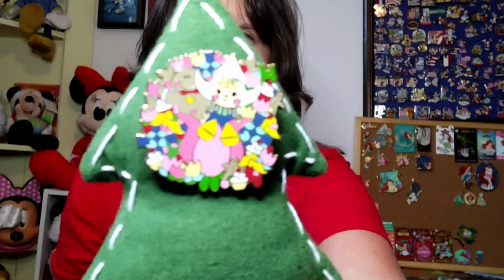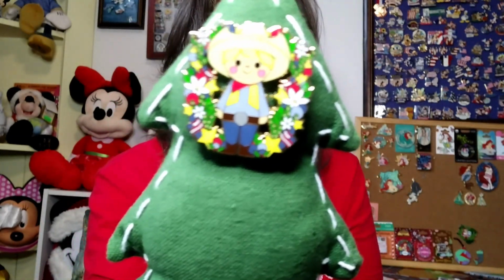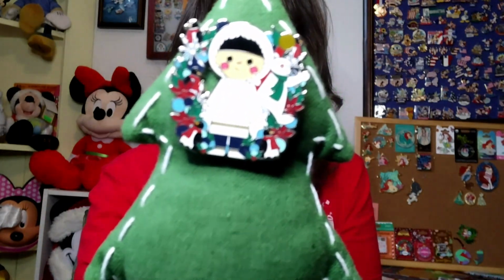And like I said, this was a mystery set, and you only got one pin per box. Back then they were around $17 or $18 a box. I think now they're at least $20 a box. And of course this is the cowboy. I love the flowers on the wreaths. I'm sorry I'm having to do it this way, but the lighting wasn't right, and I didn't want to take them all down, so I'm going to show you individually and put them back as quick as I can.